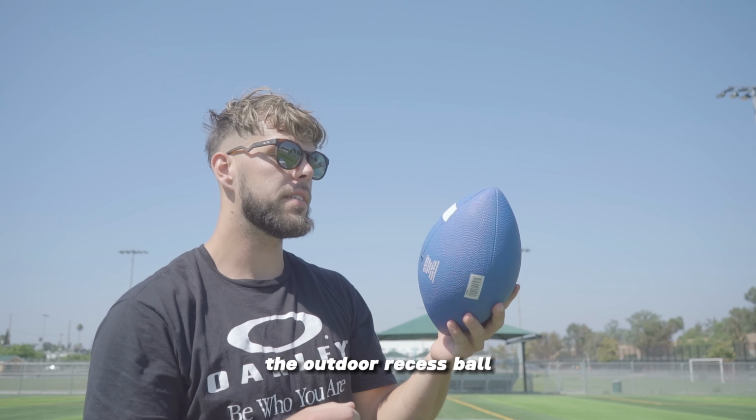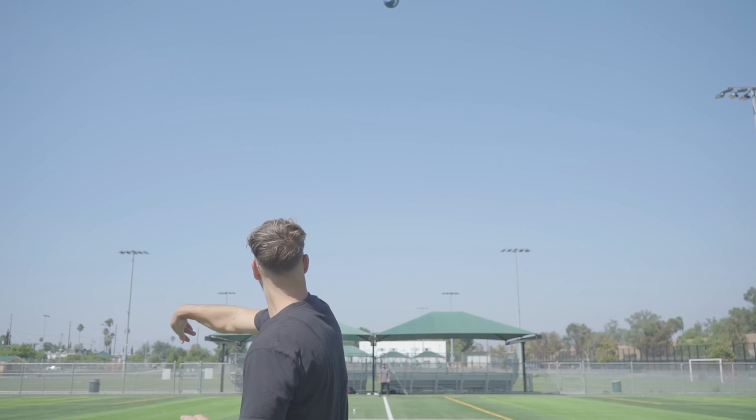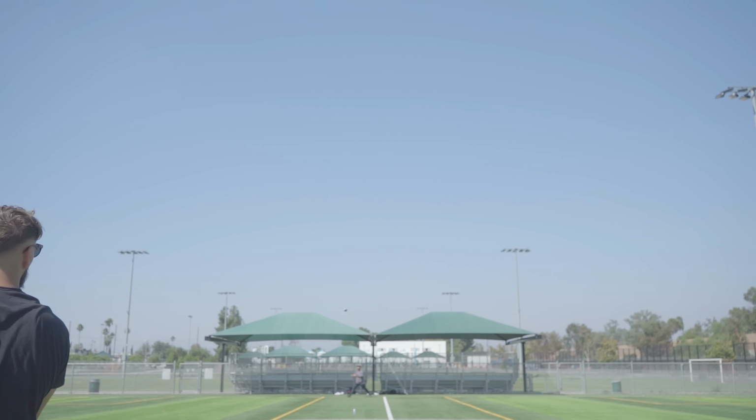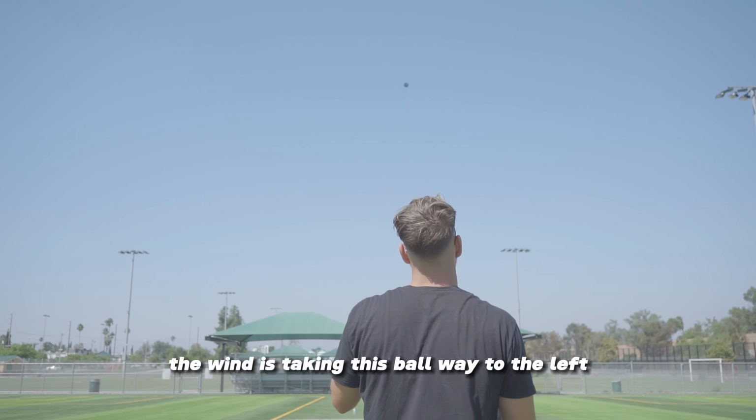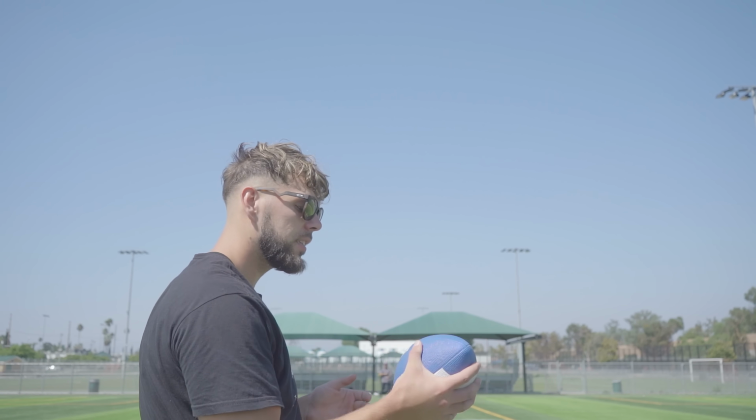The outdoor recess ball, whatever. I don't even know what to call it, the rubber ball, how about that? Yeah, as you can see, the wind is taking this ball way to the left. This ball is not designed to cut through the wind. The wind is gonna do what it wants with it, really.